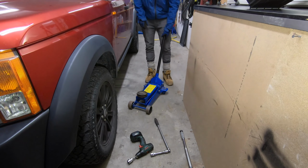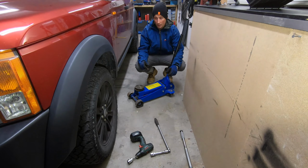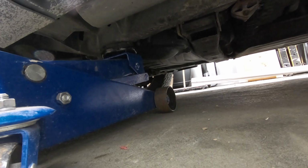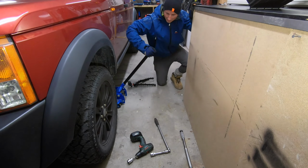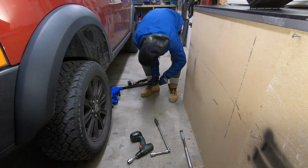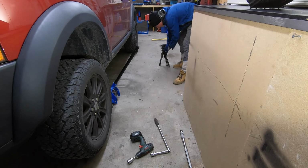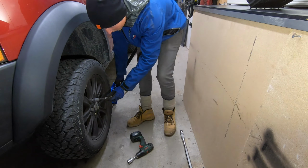You can lift on the control arms, but I usually lift on the frame. To get a jack that can lift pretty high, because you got to get it off the ground since it flexes so much.